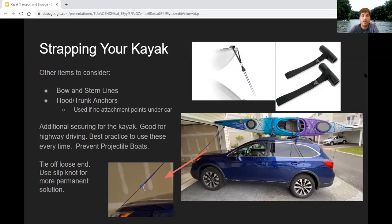All right, then in terms of strapping your kayak, some other things to consider. There's the bow and stern lines. You can see them on my car there on the front and the back. And then there's also hood and trunk anchors. Those mostly you want to use if you don't really have any attachment points under your car. I happen to have some, so I don't actually use them, but I have seen them used. Basically, you open up your trunk and that fits inside, and you just close it and hold it in place.